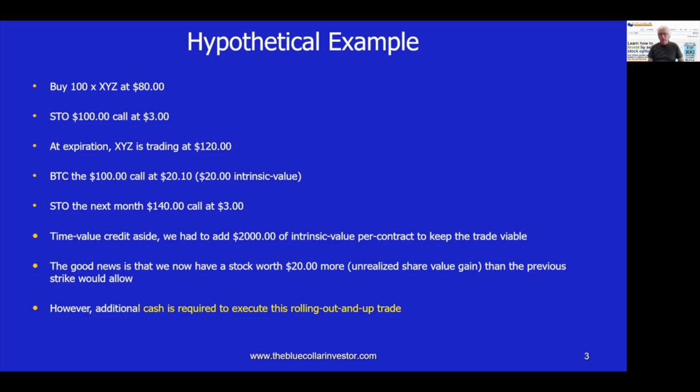Now, the good news is now we have a stock that's worth $20 more than the previous strike would allow. Remember, initially, the stock was bought at 80, but we sold it at a $100 strike, meaning the price of the stock could never be worth more than $100 as long as that strike was in place. But when we bought to close that 100 strike, now our shares bumped up to 120. So we do have an unrealized share value gain from the previous strike of $20 per share. Again, it's unrealized because we didn't yet sell the stock. However, we did have to have that additional cash on hand to close the original $100 covered call trade.